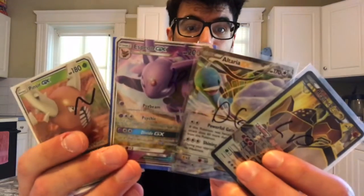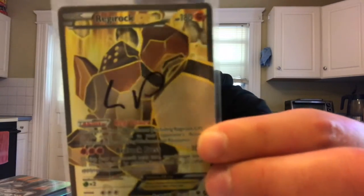Here we go, yeah. Oh, this one's got a lot of writing on it. Ooh, this is a good one. Oh, baby, baby, baby. And they didn't put it in the case like I like when they put it on the case, so it's not a pain in the butt to take out. Look at this. Sexy full art Regirock right here. Let's just appreciate that. My girl, Altaria.